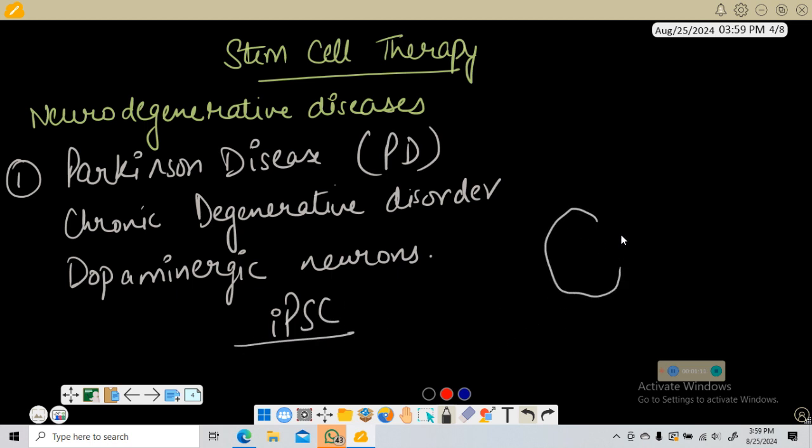It is like this. Let's say this is the brain. There is a part, the substantia nigra. Let's say this substantia nigra is affected.